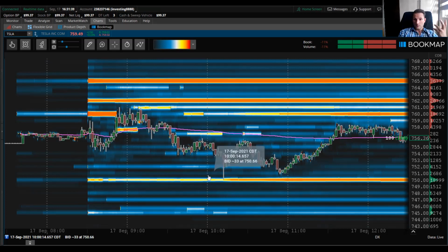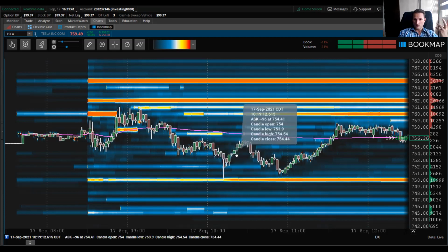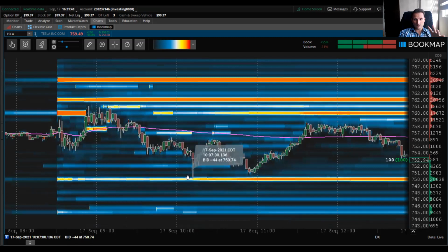So that's the math you do to get your exits. And then you have to ask, what's your target? In this case, you're looking for $2 to $5. Play it safe, $2 to $5. What did you end up getting? Actually ended up getting almost $9. But again, play it safe. Play it back to the VWAP. Play it to the next major level.